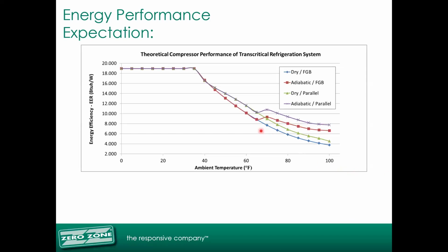We said, all right, if you buy your lowest cost simplistic system, it's going to have just a dry gas cooler outside, and flash gas just goes to the compressor, with an EER ratio on it. Going in, if you said, all right, I'm going to add a parallel compressor to it, so I'm going to process some of that flash gas, not run it right to the medium temp compressors, save a little more energy, right? Energy efficiency, bigger's better.